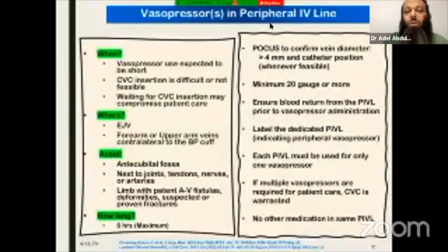So when to use the vasopressor in a peripheral line? When the vasopressors are expected to be short, the CVC insertion is difficult or not feasible, or waiting for CVC insertion may compromise your patient care. Where do you put it? In the jugular, forearm, or upper arm. Avoid the antecubital fossa, areas next to joints, and AV fistula if the patient is dialysis dependent.